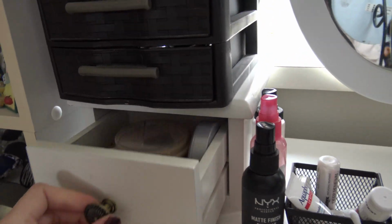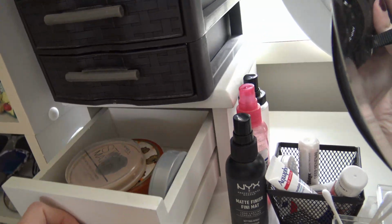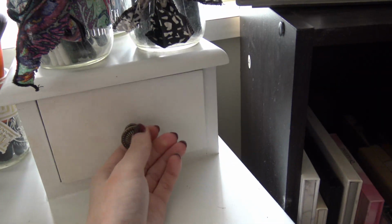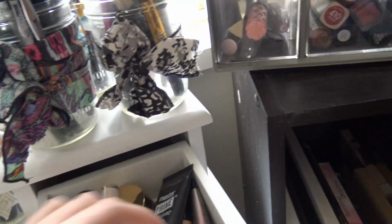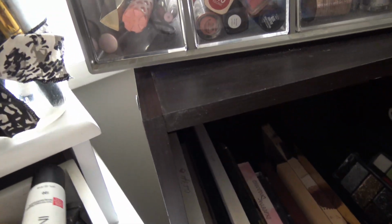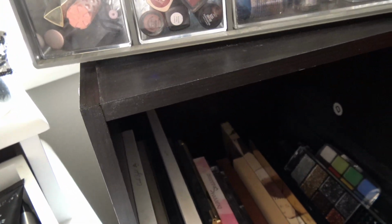So now we can start with what is in my actual drawers of my vanity. So over here on the left, I just keep my powders in here by themselves. They're kind of big and don't really go with anything else. And then on this other top drawer, these are primers, concealers, and liquid highlighters. So I probably should have organized this before I filmed this, but yeah, they kind of all just sit there.